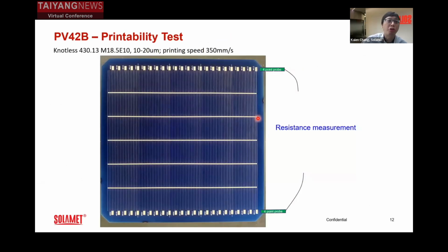Next one, I would also like to elaborate more on some of the printing performance comparison. This time we are using a special design screen to conduct the testing. As you can see in this picture, we designed different openings in one screen with a repeated pattern from 20 micron to 10 micron, and also designed a pad at the beginning and at the end of the line, in order to easily measure the line resistance. After printing the different pastes on this pattern, we measure the resistance by 4-point probe to understand the resistance response along with the different finger openings.